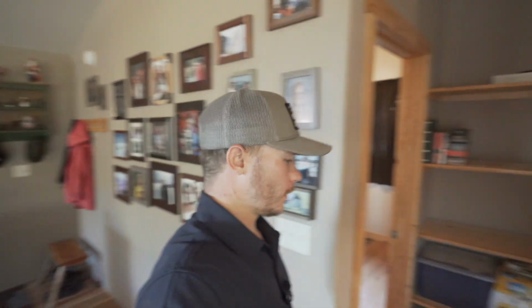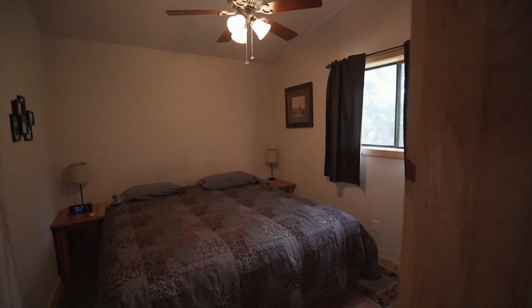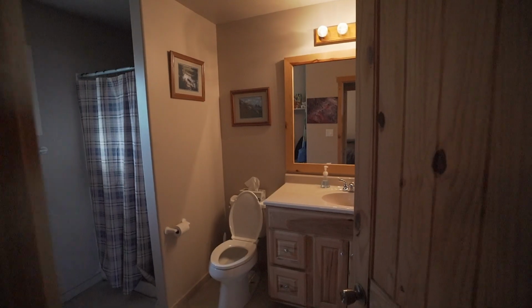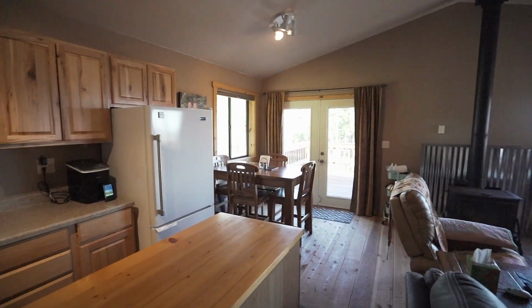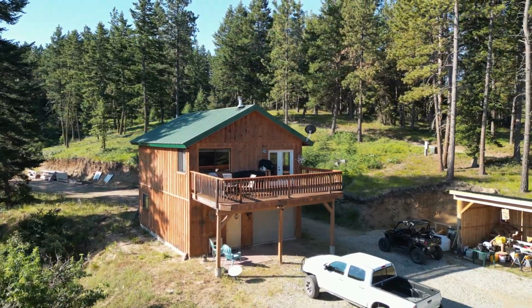And then upstairs, here's the other bedroom around the corner. Big window with some great views. And then here's the full bathroom. Got a shower, got some room for storage behind me here. So having a wood stove is just so necessary up here. If you come up here in the late fall or winter time, it's so cozy to have a fire going and the snow's flying.